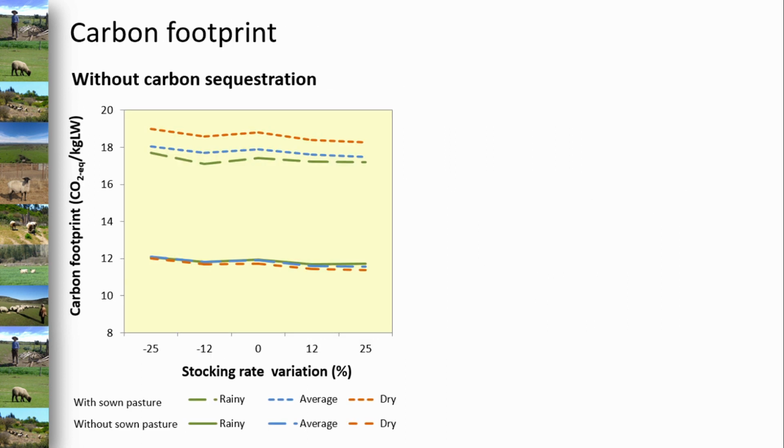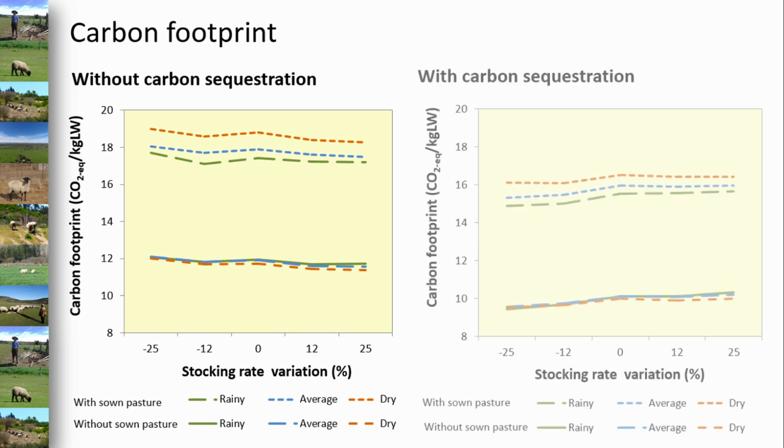If carbon sequestration is ignored, increased stocking rate decreases carbon footprint, without use of the sown pasture. However, when carbon sequestration is considered, an increase in the stocking rate produces an increase in footprint. In both scenarios, with or without carbon sequestration, the effect of rainfall pattern tends to be larger in scenarios with sown pasture, leaving in evidence the increased reliance of lamb on the availability of sown pasture.